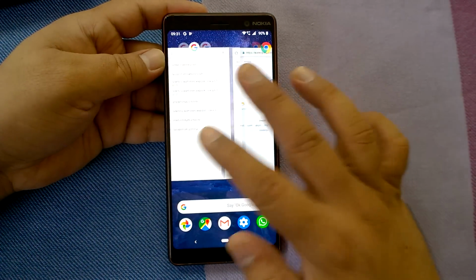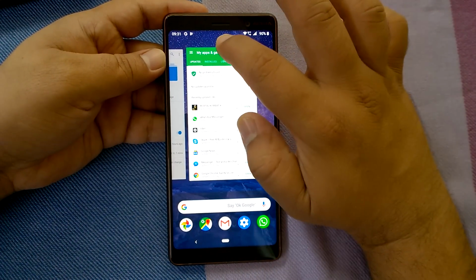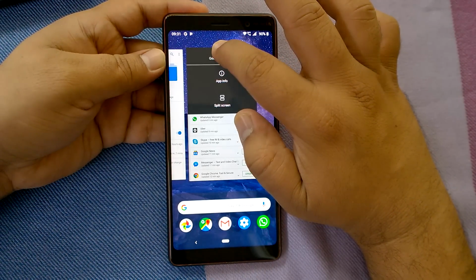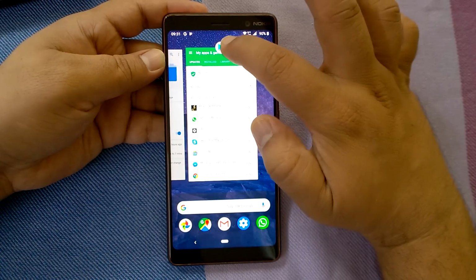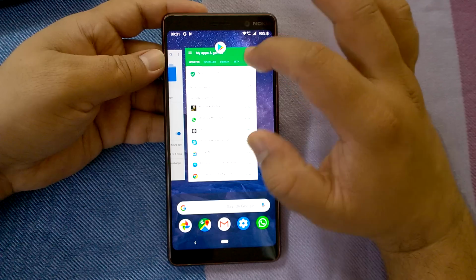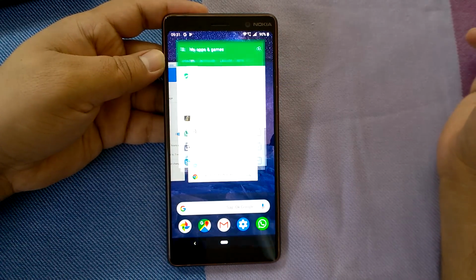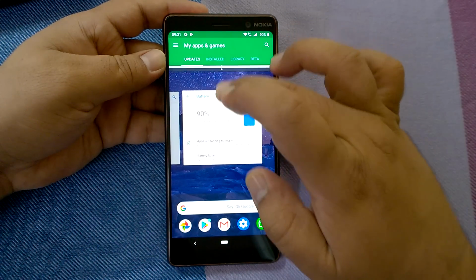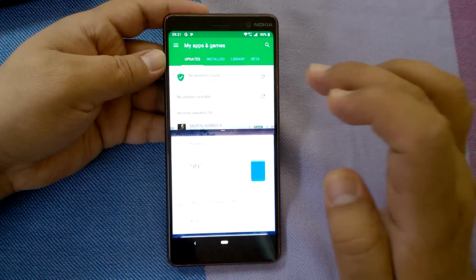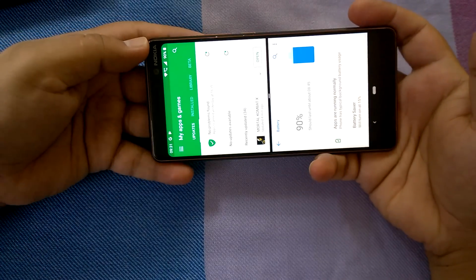Now, if you have the question of how to go to the split view, what you need to do is press and hold on any of the apps. So you go to the app card, and you have to press and hold on the top. Then it will enter the split screen view. So this is how the split screen view works in Android Pie.